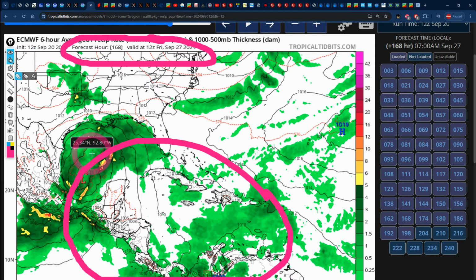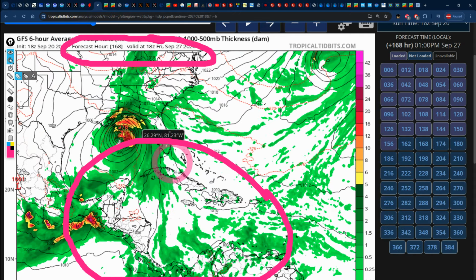The Euro has the system more so across the southwestern Gulf, with some moisture from the eastern to the central Caribbean. The GFS does have the moisture across the eastern to the central Caribbean, but not as much as what the Euro was showing. Euro had more batches of moisture. GFS has bits and pieces here and there with whites in between, representing no rainfall. And regarding the system, we see a stronger system heading towards the United States.